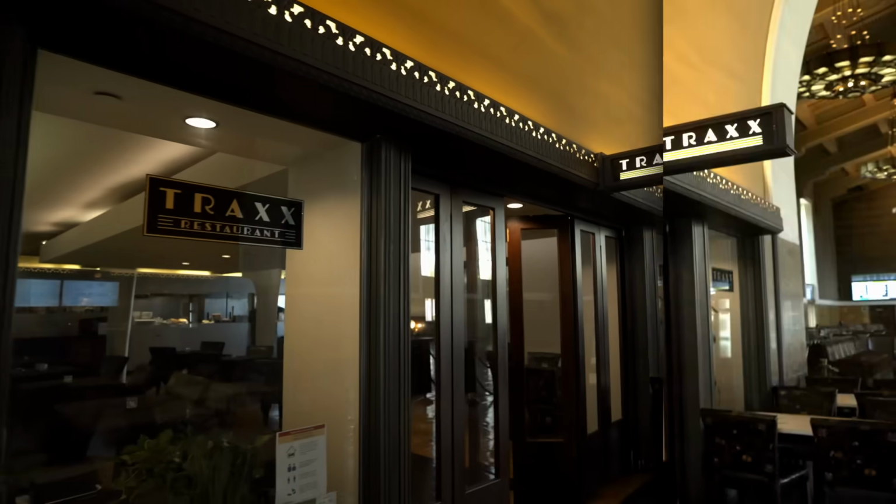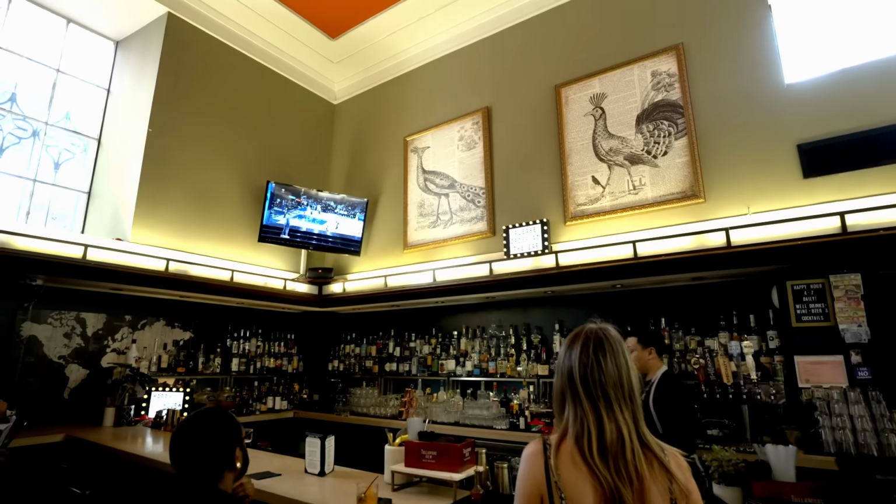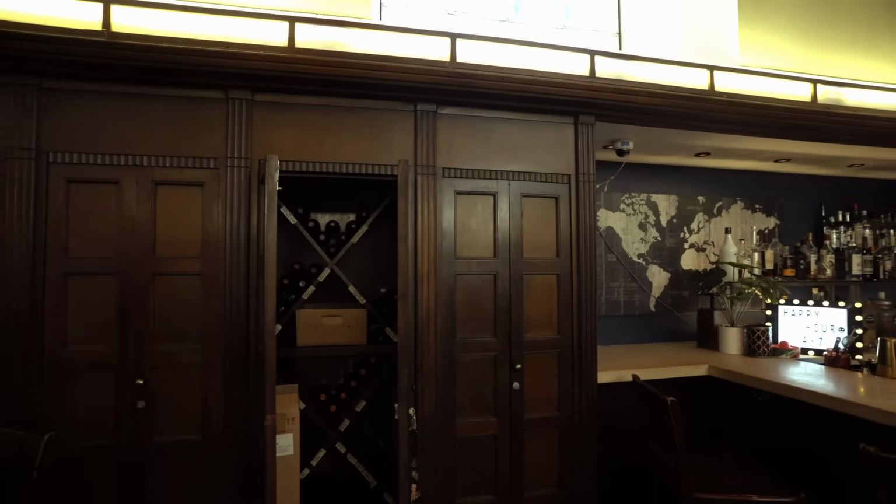These spaces have now been repurposed and include the renowned Trax Bar and Restaurant. And get this, the original telephone booths have been rehabilitated and now serve as a wine cellar for Trax. I mean, that is the best use of a repurposed phone booth in my eyes.